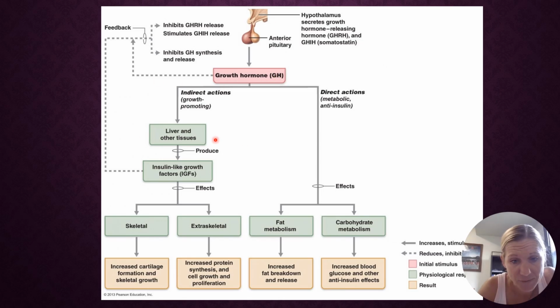We're also going to have some other actions on this side, on the left here, these indirect actions that are growth promoting. So we're going to have an effect on the liver and something known as insulin-like growth factor, or IGF. And this is going to cause an increase in cartilage and skeletal growth. So again, thinking about the bone structure and creating strong bones that are going to be able to support or hold on to these bigger, stronger muscles. And then what a lot of us are after here is this extra skeletal. So looking at an increase in protein synthesis and growth of the cell within the muscle itself.